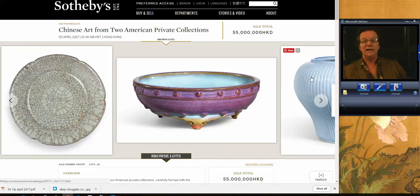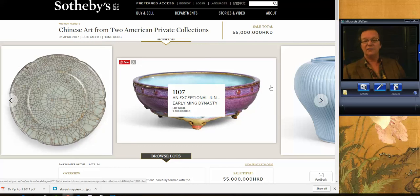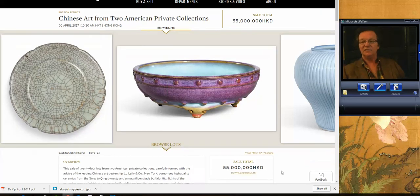And then we had Chinese art from two American private collections. This sale didn't do very well. 40% of it didn't sell. We had talked about this. The pieces are exemplary. There's some great pieces in here, absolutely fabulous. But they'd been sold and resold. A lot of them have been sold and resold many times in the market over the last 15 or 20 years. And it's not what collectors want now.